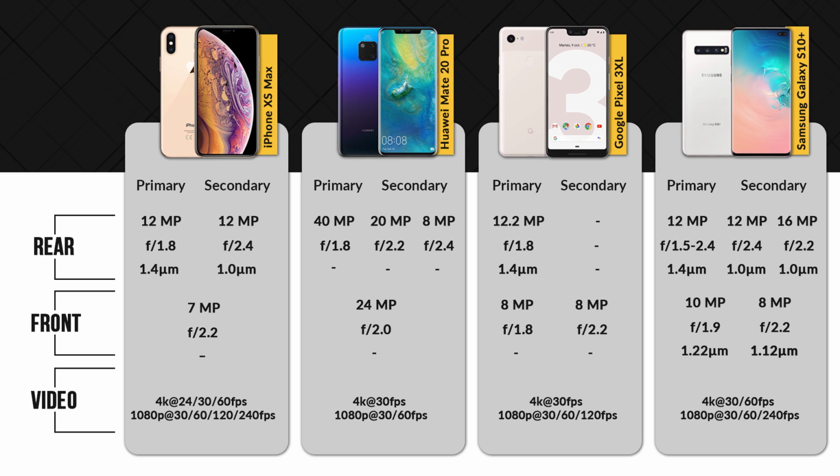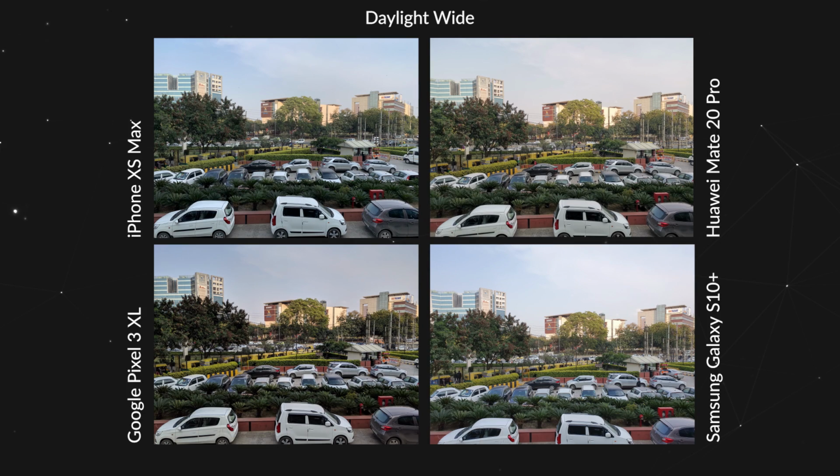I'm getting out of the pictures because I know that's what you all are here for. Oh, and I have a points tally for you guys in the end as well, which will help us determine one winner. Starting with the wide shot, where we check for sensor details, dynamic range, color accuracy, and color temperature.